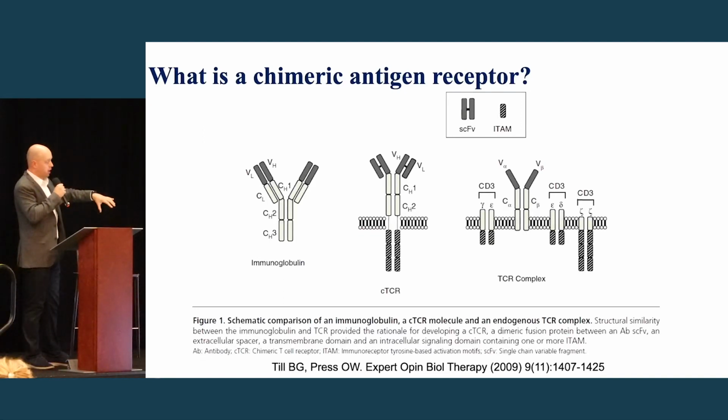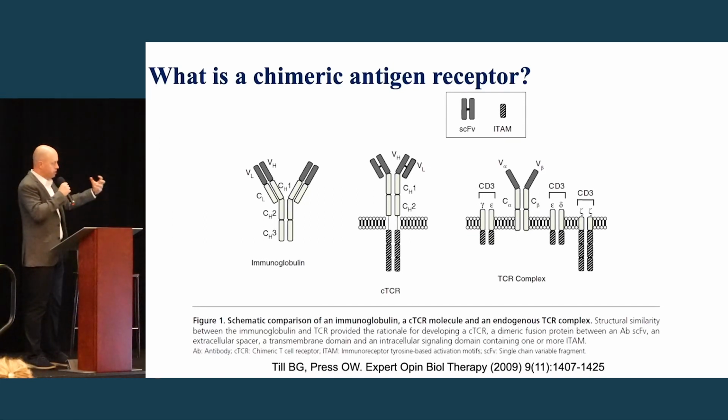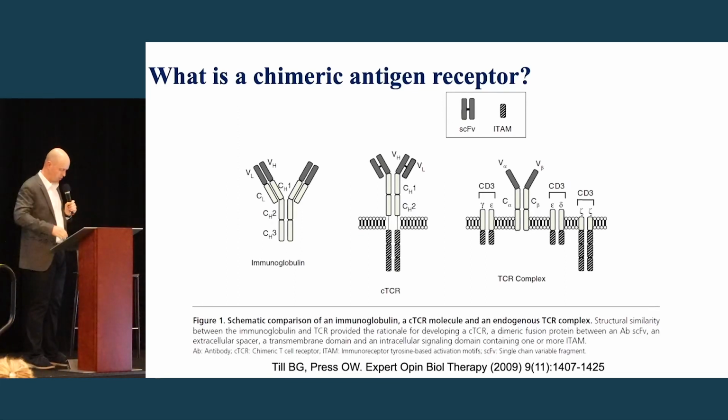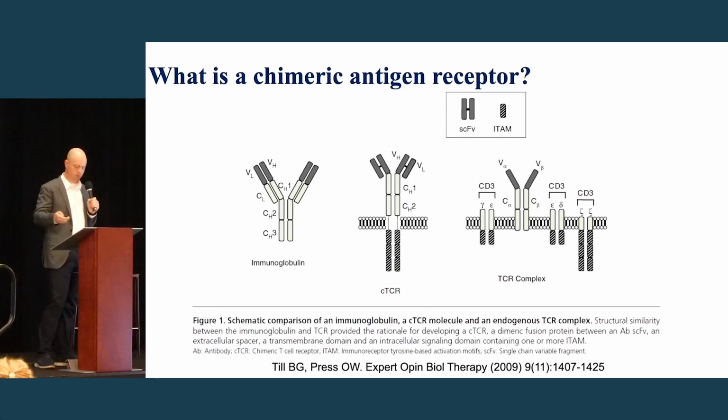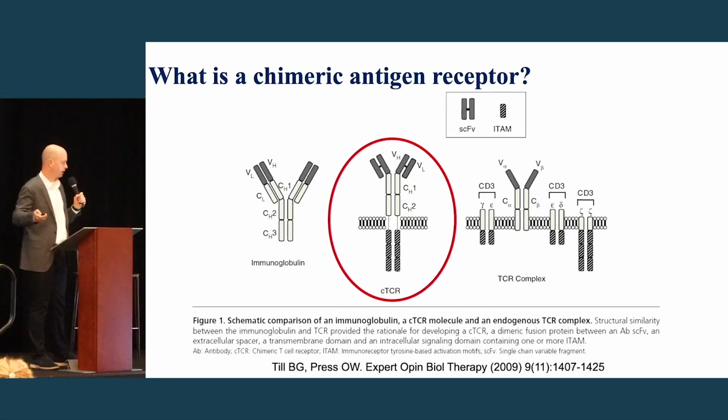What they noted, them and others noted, I just want to also be clear, Dr. Press and Dr. Till were not the first to notice this, was that an immunoglobulin, which is an antibody, right? These have a much greater ability to bind specifically to other markers on a cell surface without having another signal required. And so they said, well, what if we combine an immunoglobulin with a TCR complex to try to create T cells that can kill cancer cells? And they called it a CAR TCR, which is pretty prescient, I would say, in terms of what came in the coming years.